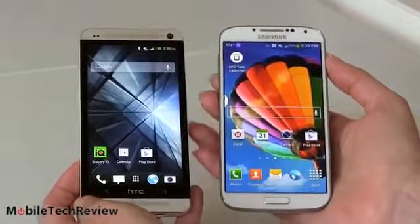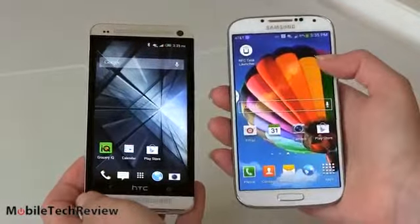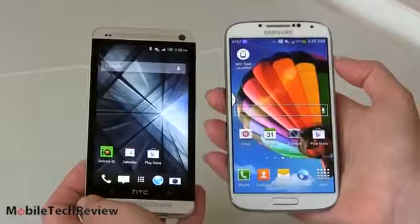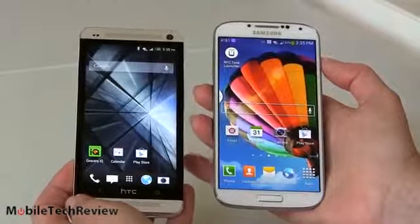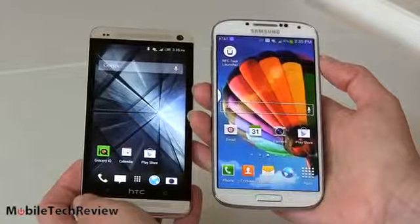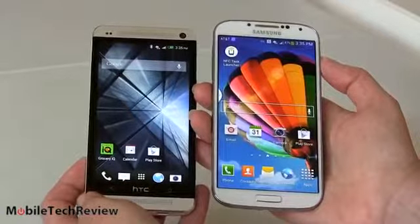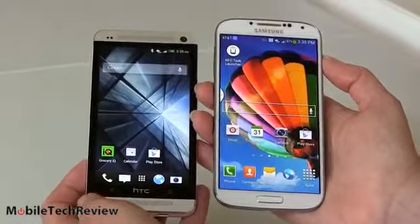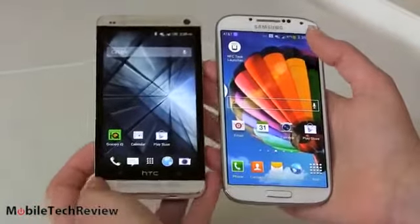Slight difference in the OS version. We have 4.1.2 on the HTC One here versus 4.2.2 on the Galaxy S4, which is pretty cool. Not many phones are actually shipping with 4.2.2 beyond Nexus phones, so neat to see. So for the moment, you got the latest and greatest, but you know how it goes. If you're getting carrier-branded phones, at some point they're going to fall behind and you're going to sit there and wait for your OS upgrades and say, why don't I have mine yet? But for now, that is what it is.